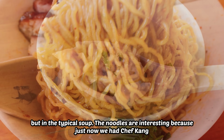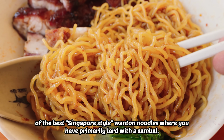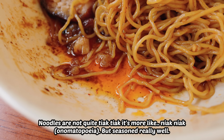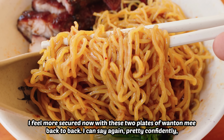The noodles are interesting because just now we had Chef Kang showcase the brilliance of the Malaysian style, the dark soy sauce style. I feel like this is one of the best Singapore style wonton noodles, where you have primarily lard with a sambal. Noodles are not quite tiak tiak, it's more like knick-knack, but seasoned really well. I feel more secure now with these 2 plates of wonton mee back to back.